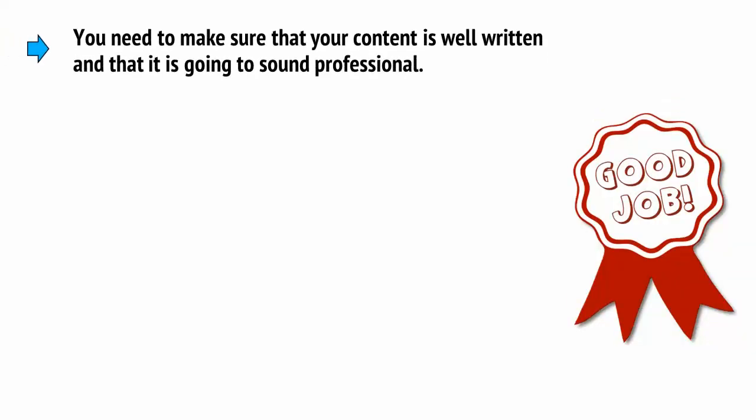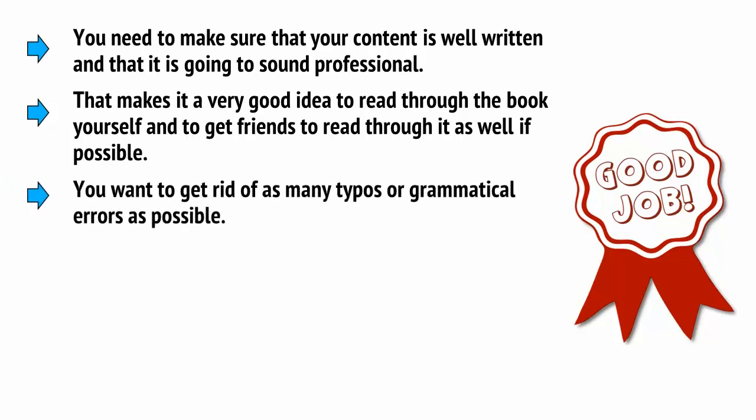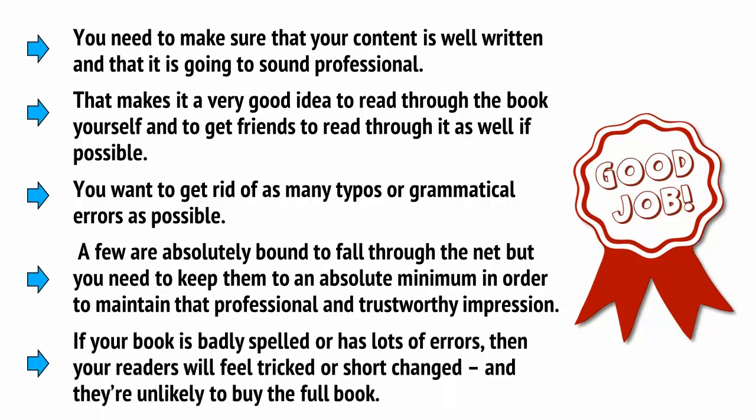You need to make sure that your content is well written and that it's going to sound professional. That means it's a very good idea to read through the book yourself and to get friends to read through it as well if possible. You want to get rid of as many typos or grammatical errors as possible. A few are absolutely bound to fall through the net, but you need to keep them to an absolute minimum in order to maintain that professional and trustworthy impression. If your book is badly spelt or has lots of errors, then your readers will feel tricked or shortchanged, and they're unlikely to buy the full book.